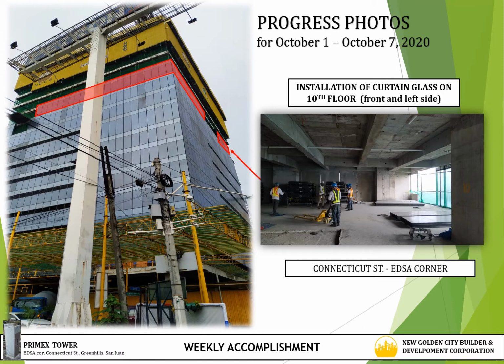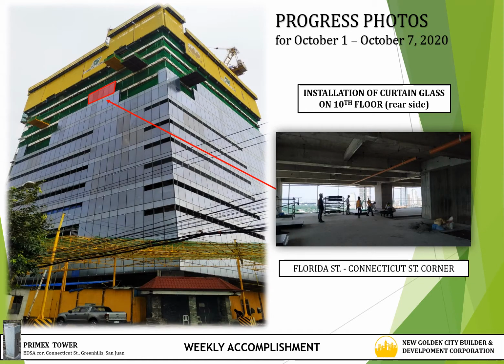As for the accomplishment report on glass walls, we have installed 20 glass panels on the front side of the building facing Saw, and 22 glass panels on the left side facing Connecticut Street, as of the 7th of October. Moreover, we have 5 glass panels installed along the rear side of the building facing Florida Street.